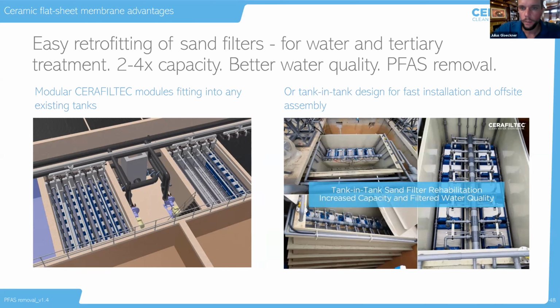By doing this, we can also increase the water capacity of the treatment plant on the same infrastructure, typically by 2 to 4 times the capacity, get better water quality as we're in the ultrafiltration space, and we remove the PFAS. So this is really a beautiful solution for all of the assets across the United States where we have PFAS issues, where we use what is there. We don't have to build a new plant next to it. We don't need new land, new permits. We simply rehabilitate what's already there.